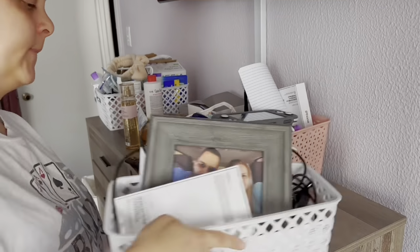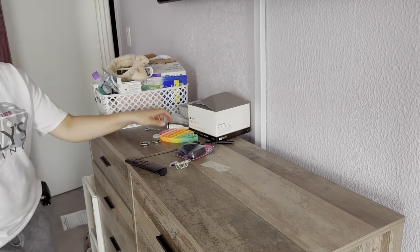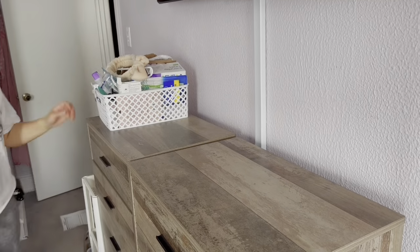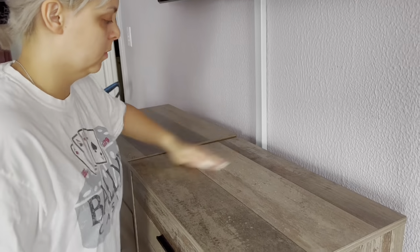It is a hot mess, just messy. Everything's laying everywhere. So we are gonna get this fixed and we're gonna do some cleaning because it is pretty dusty, and also clean this carpet because there are a few stains. And I do want to get behind these dressers as well because it is pretty dusty and stuff falls all the time behind my dressers. So we are gonna get that cleaned up.